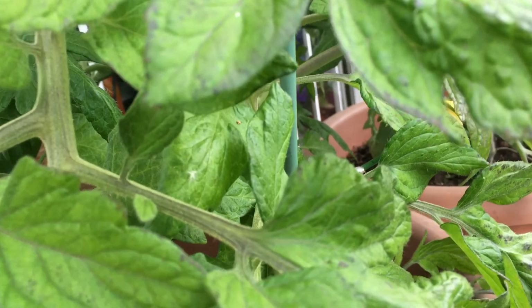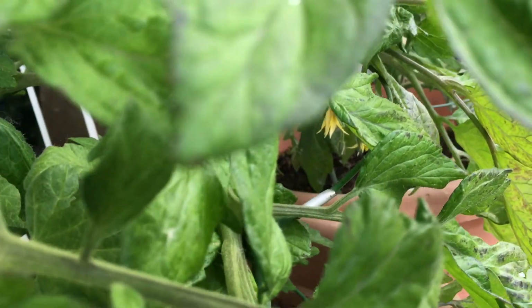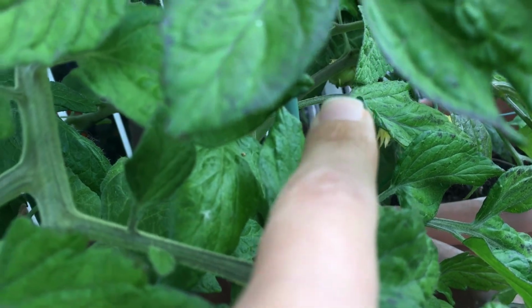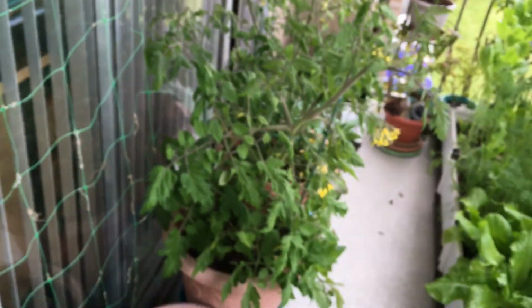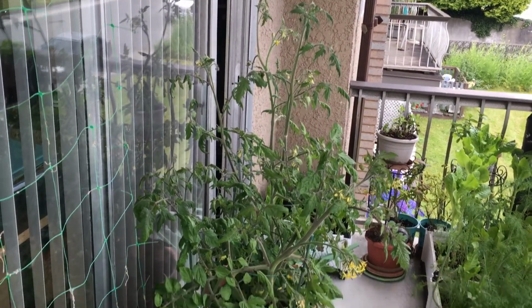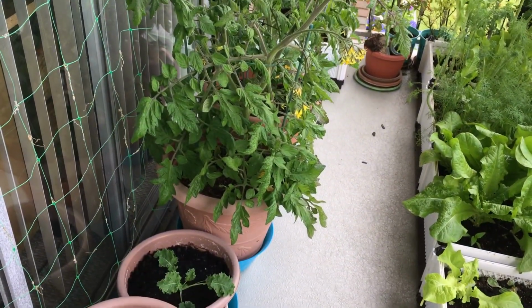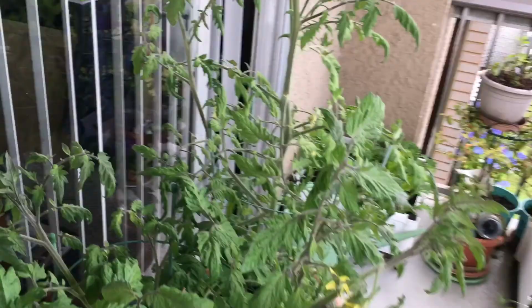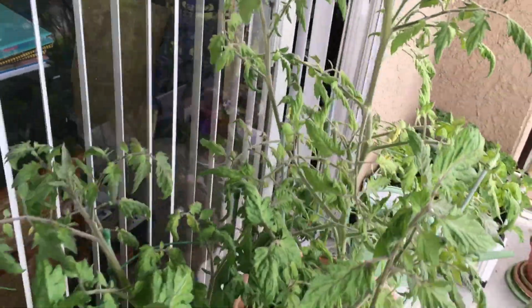Love them. Some more flowers. Oh, I think, and some more tomatoes over there. Beautiful. Just can't enjoy them more. Look at them. Tall, flowering, beautiful. Oh, the dirtiness on my balcony. That's fine. We'll see what that is.